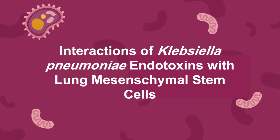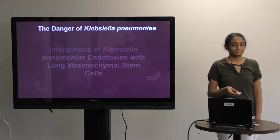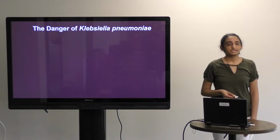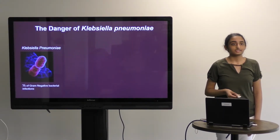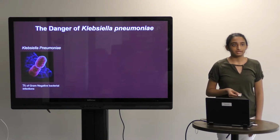Raise your hand if you have ever had pneumonia or known someone who has had pneumonia. As you can see, pneumonia remains a major global disease burden. Klebsiella pneumonia is a bacterial organism that causes severe pneumonia, and it causes significant tissue damage in the lungs. It accounts for about 1/3 of all gram-negative bacterial infections worldwide.